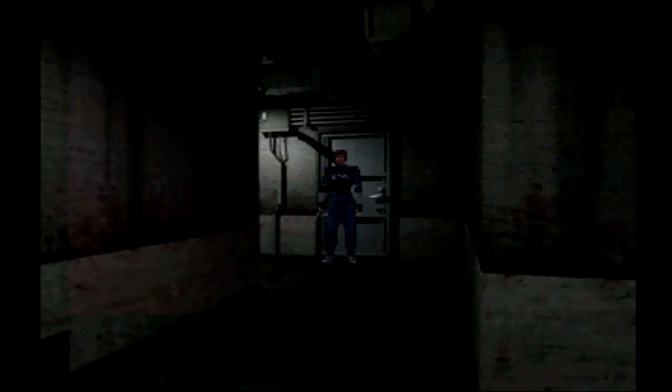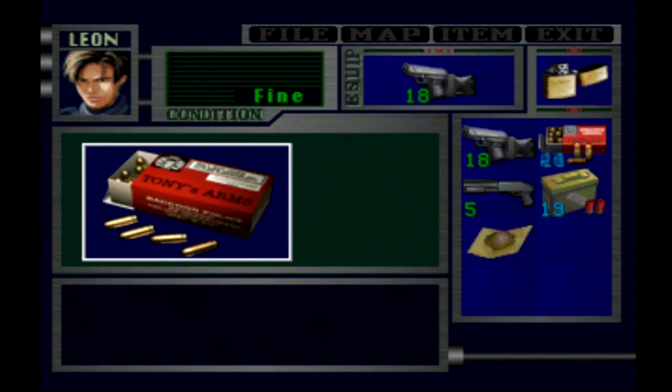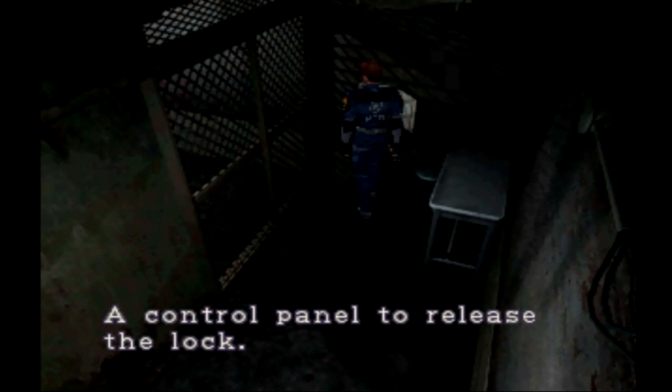We need to still find Ada, or I guess that reporter guy. So we're going to head down here. And we're going to grab these handgun bullets since we just burned through almost a full clip of them on those doggies. And we notice that the control panel has been opened for this area. This is the prisoner housing area, actually, in the police station.